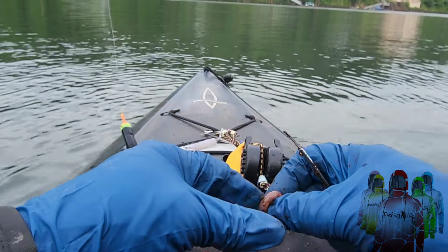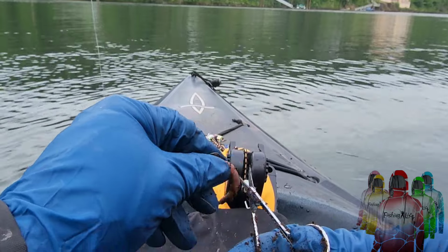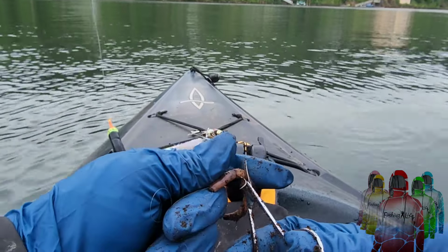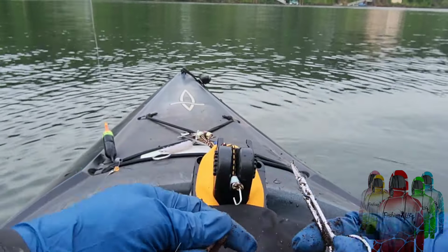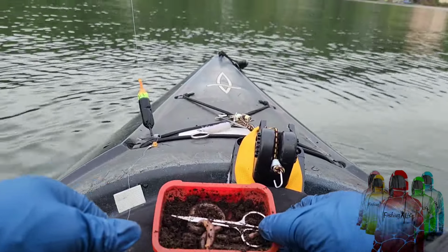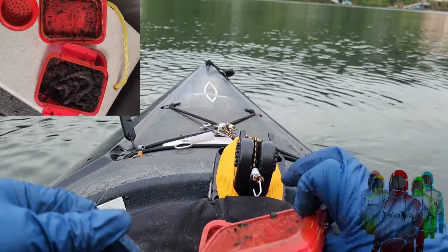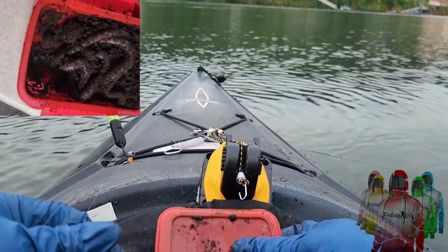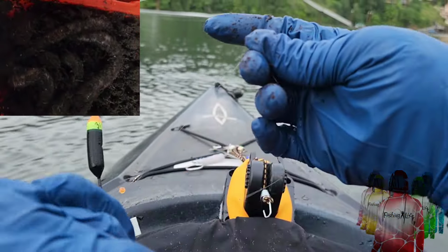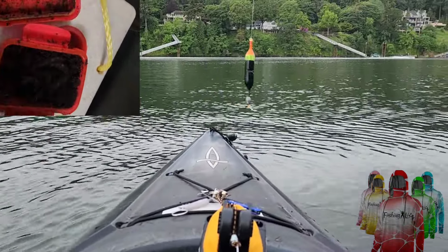Okay, I only brought 4 worms with me this morning, so these worms have to be managed all day. Since we're only getting bites of little ones, we only use just a portion of the worms, not the whole thing. I want to see if they're biting them directly in front of me.